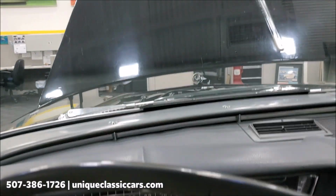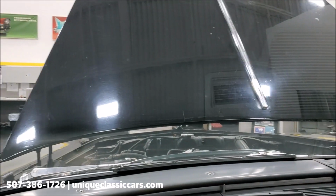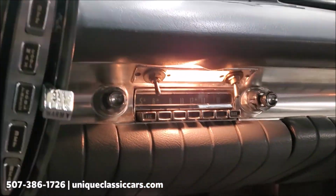All right, we got the hood open there. Give her a start up. Fires right up, not too shabby.